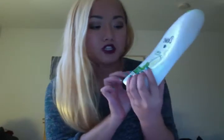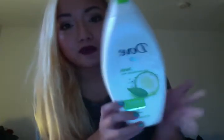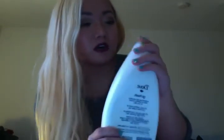Next thing is this Dove Go Fresh Cool Moisture Body Wash, in cucumber and green tea scent. It was okay. It wasn't anything special. It smells good, like a refreshing scent. I would not repurchase it just because it wasn't really amazing, and I don't think it was anything I would rush out to the store to buy. Plus, I have a ton of body wash to go through before I make more purchases.